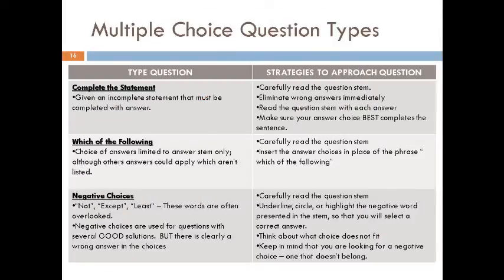So you look at the types of multiple choice questions. The type of question, one, complete the statement. That's given an incomplete statement that must be completed with an answer. So strategies to approach that type of question: carefully read the question stem, eliminate wrong answers immediately, read the question stem with each answer, and make sure your answer choice best completes the sentence. Now, which of the following type of questions? There's a choice of answers limited to answer stem only, although other answers could apply, which aren't listed.